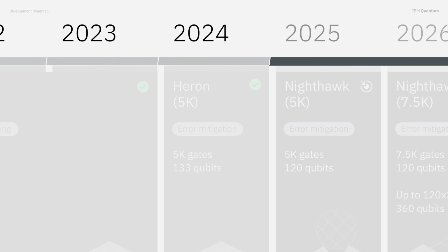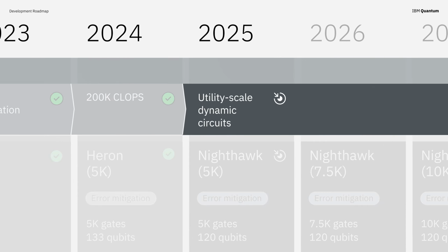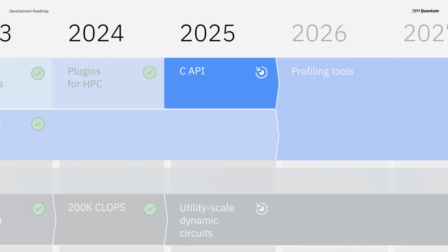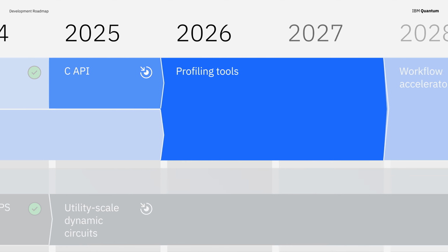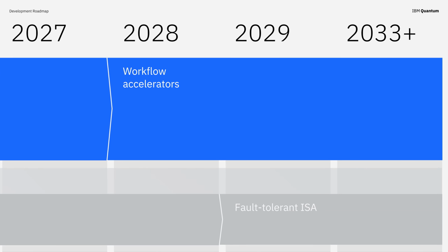In 2025, our latest generation Qiskit runtime engine will improve scalability of dynamic circuits which leverage real-time classical logic to make quantum circuits more powerful. At the same time, our new C API will allow more direct integrations of Qiskit in HPC environments. We'll roll out profiling tools in 2026 and workflow accelerators in 2028 to further optimize communication between quantum and classical resources.